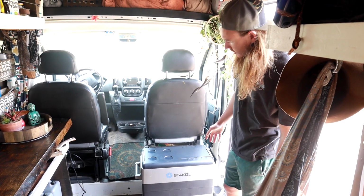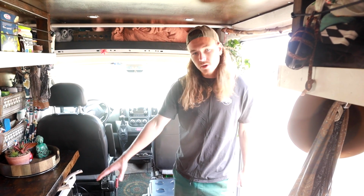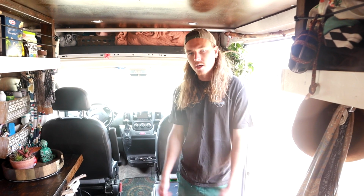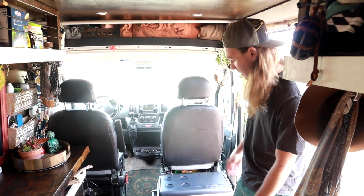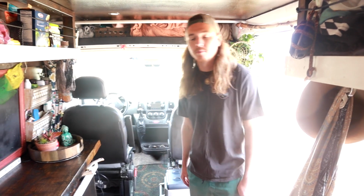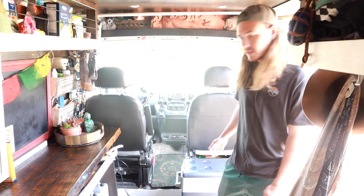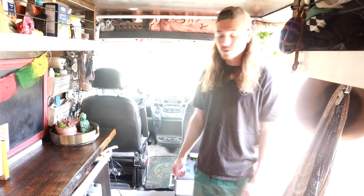So they make two different sizes of these, the bigger one and the smaller one. We went with the smaller one because eventually when we do a rebuild down the road, we want to put it under here, maybe put on some sliders or whatnot just to make it a little more accessible, free up this space a little bit as well. But yeah, that's a huge essential for us. Definitely one of our top 3 things that we recommend having in the van. Just being able to have cold water, cold food, you know, fresh meat and everything, just super nice.